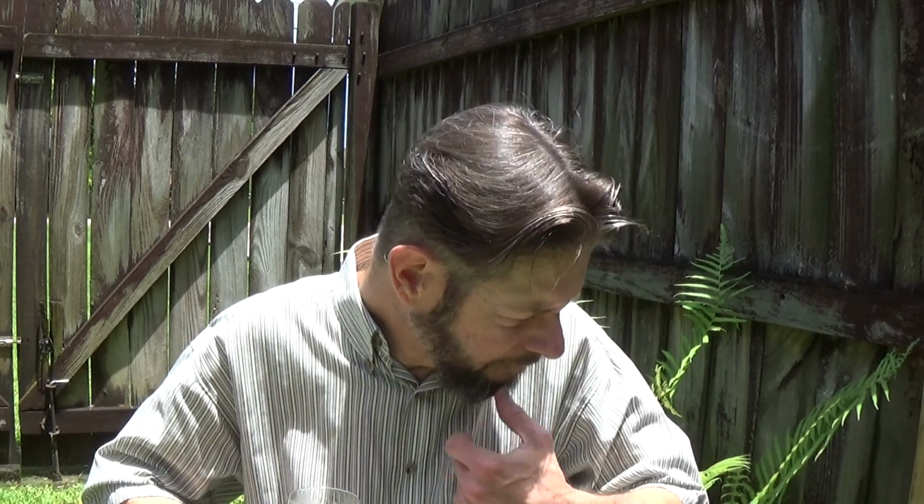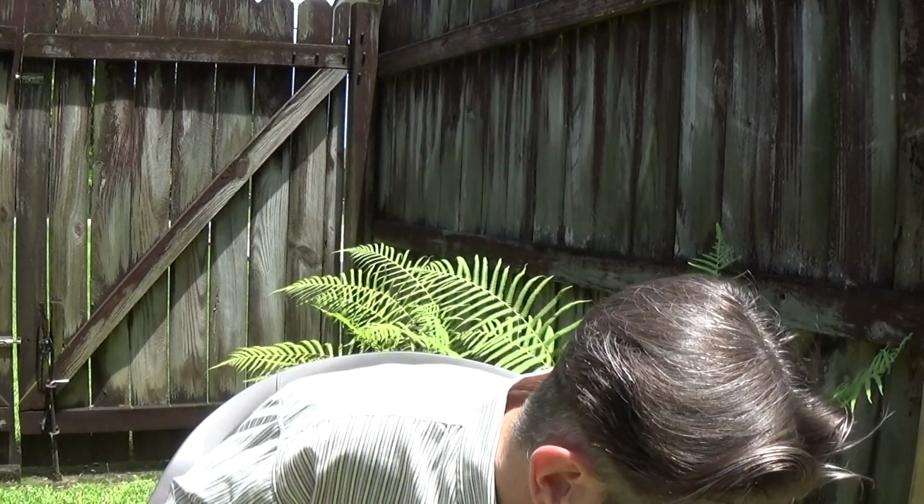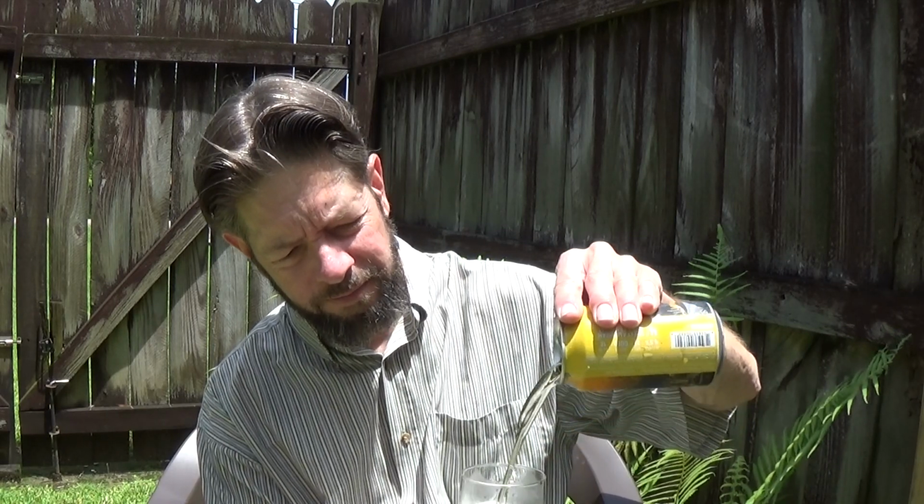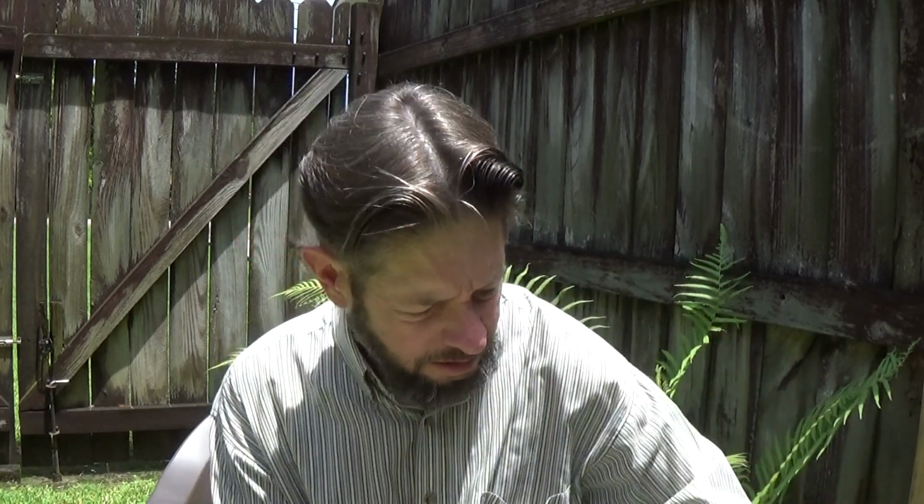Medium body and a crisp finish. Does taste a lot like Michelob. Although Michelob seems like it has a little denser, it's hard to describe, flavor. I don't know if I'm describing that right. I think I could tell them apart in a blind taste test. Of course, I'd have to do the taste test to find out. I think I'll give this a good score.